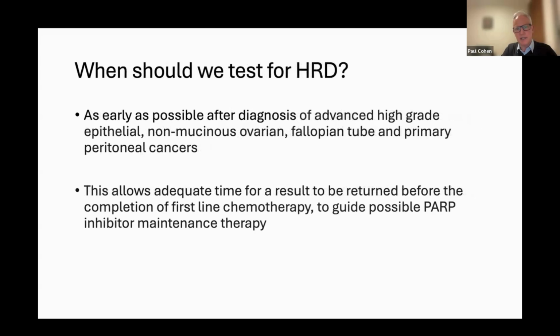When should we test? We should test as early as possible after diagnosis. We test only patients with high-grade epithelial non-mucinous ovarian, fallopian tube, or peritoneal cancers, because these are the cancers in which HRD has been found. There are other subtypes of ovarian cancer where HRD has not been found, and also in which PARP inhibitors have not been tested. So this is the indication, really. So any high-grade advanced stage cancer which is not mucinous.